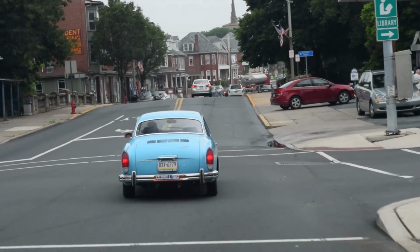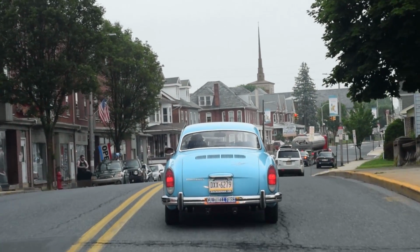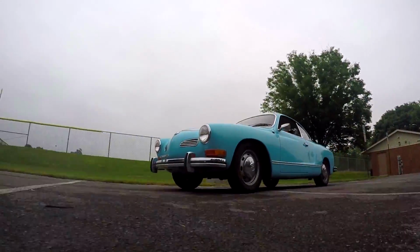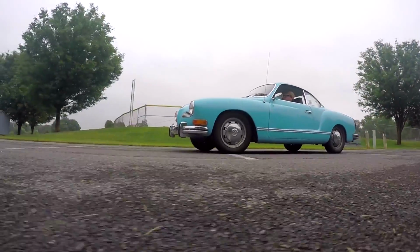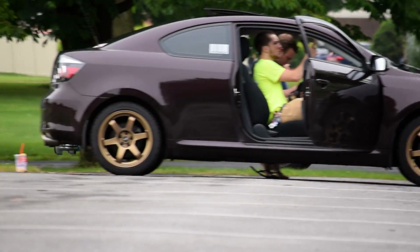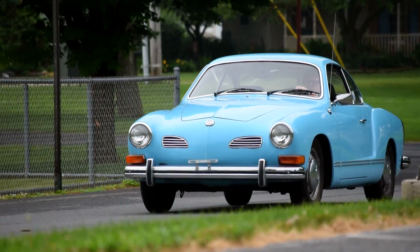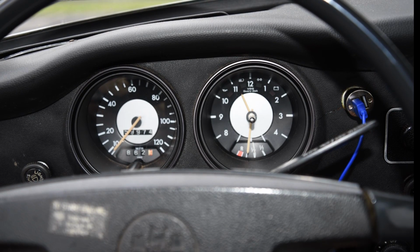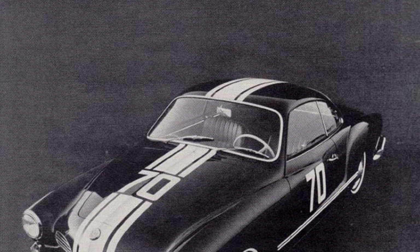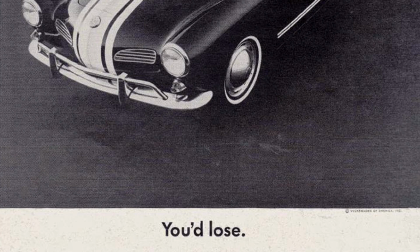Originally, the Karmann Ghia got its start in Europe in 1955 and made the trip over to America in 1956 as a coupe. We would get the convertible in 1958, which helped the Karmann Ghia to gain a foothold in the US market. Your average American really only knew about Volkswagen from the Beetle that preceded this car, so the Karmann Ghia was their introduction to a more refined Volkswagen product. The sportier design was also meant to appeal to the automotive enthusiast market, as Volkswagen advertised this in ads that showed the Karmann Ghia in racing stripes with the simple tagline, "You'd lose, but you'd win."